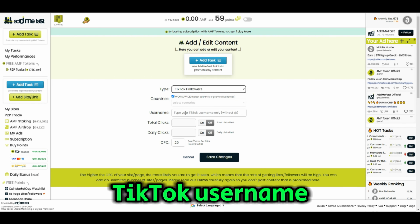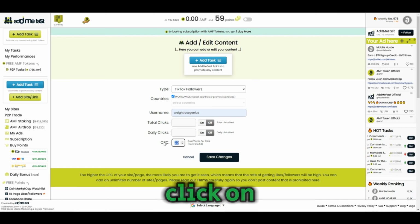Add your TikTok username here, change the CPC to 5, and click on Save Changes.